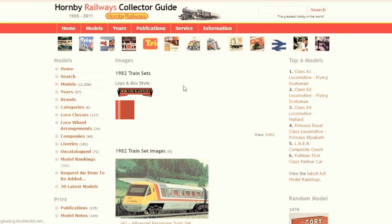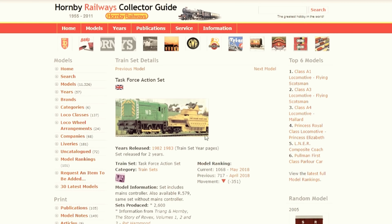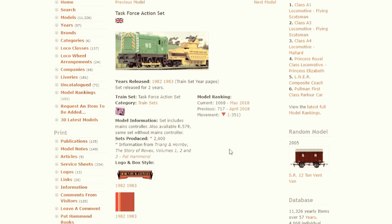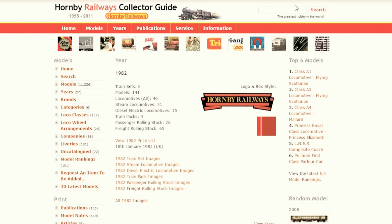images of 1982. I'll scroll straight down to the bottom, because here we've got a set called the Task Force Action Set. Now I'll just point out to you, it features the helicopter car here, a white one, which is quite rare, the exploding box car, and the tank transporter with a tank which fires missiles on. Now that is the set, and I have got this, and you will see it when we get to the year of 1982, obviously.